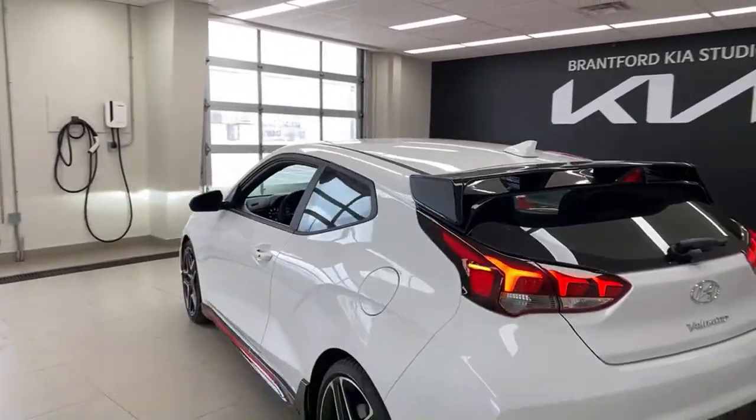So there we go, there's the Veloster N. Like I said, we're going to have another one back here next week. We'll do a really in-depth review. I want to go through some of the technology in the car, which we haven't touched on really here. This was sort of a fun introduction. And again, the key thing with buying a Veloster N, the car was built for fun.